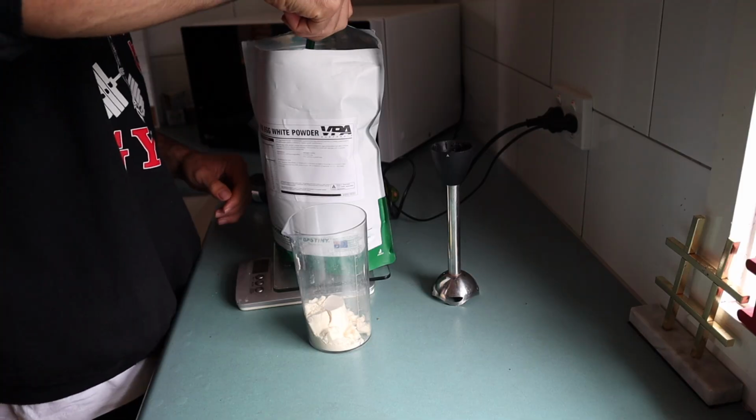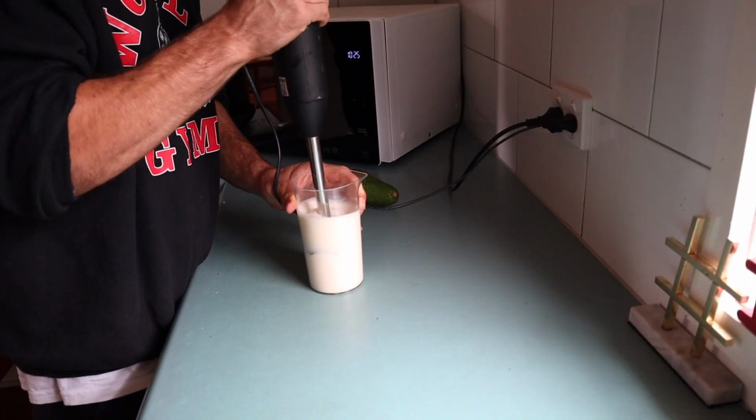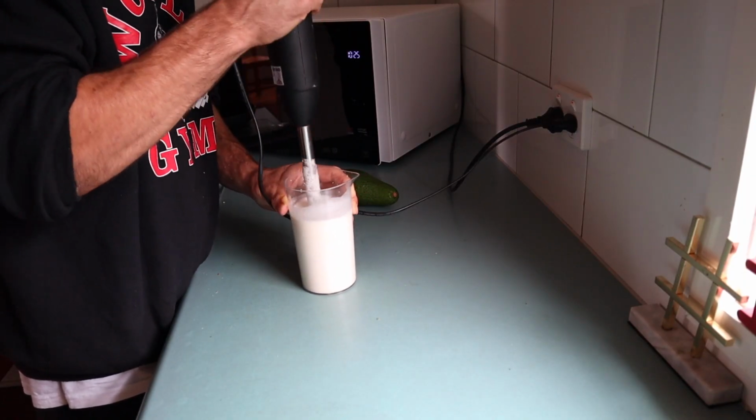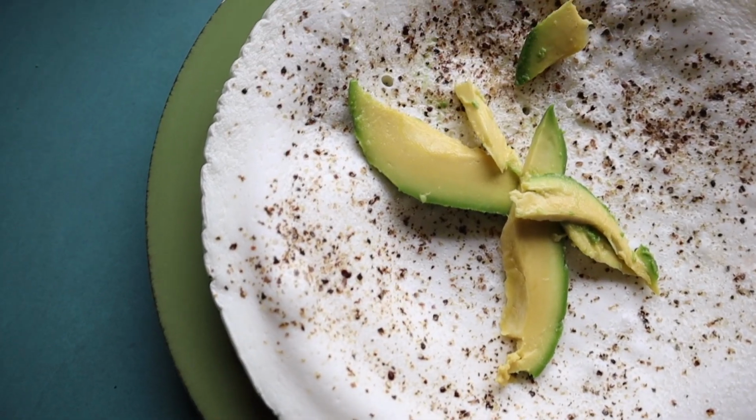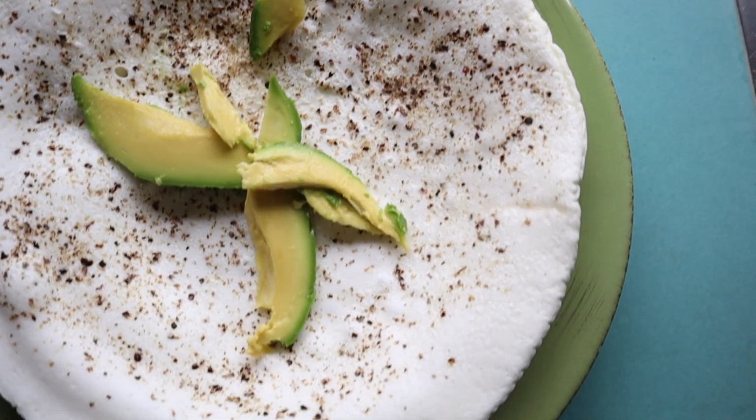But the other portion of this meal is the VPA egg white omelette, which I'm sure you guys have seen before, and I just top that with some avocado. So yeah, looking forward to making this because I am hungry.